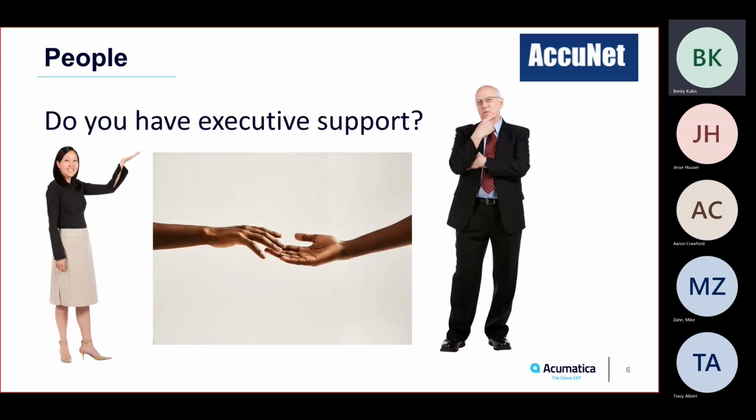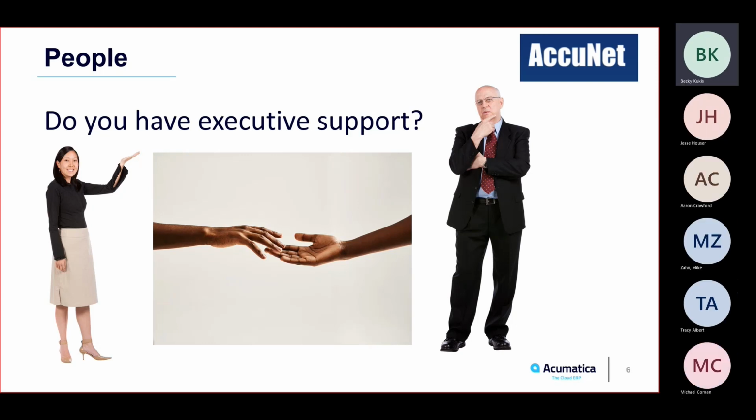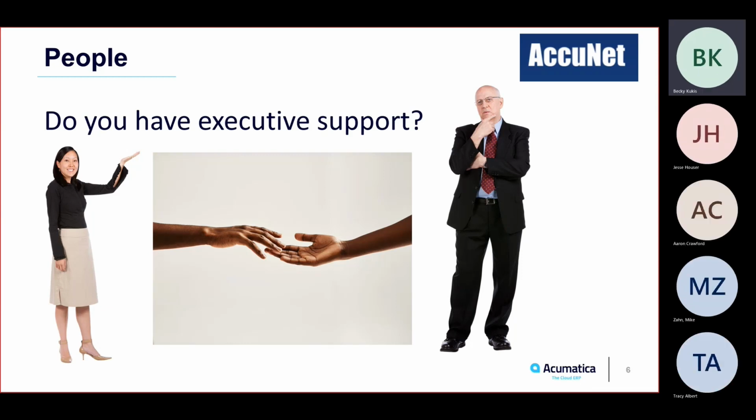So now we're going to talk about people, and we were just talking about the C-suite. It's very important that you get upper management to buy into this idea of a new system. So important. What you have to do is do your homework and actually figure out what kind of cost reductions we are going to have. Are we going to improve mobile accessibility? This is so important in today's environment with more and more people working from home and working remote. You're also going to reduce costs for data security, because all of that is being done by the vendor, which would be in this case Acumatica and Accunet. That's something you wouldn't have to worry about anymore as far as security.